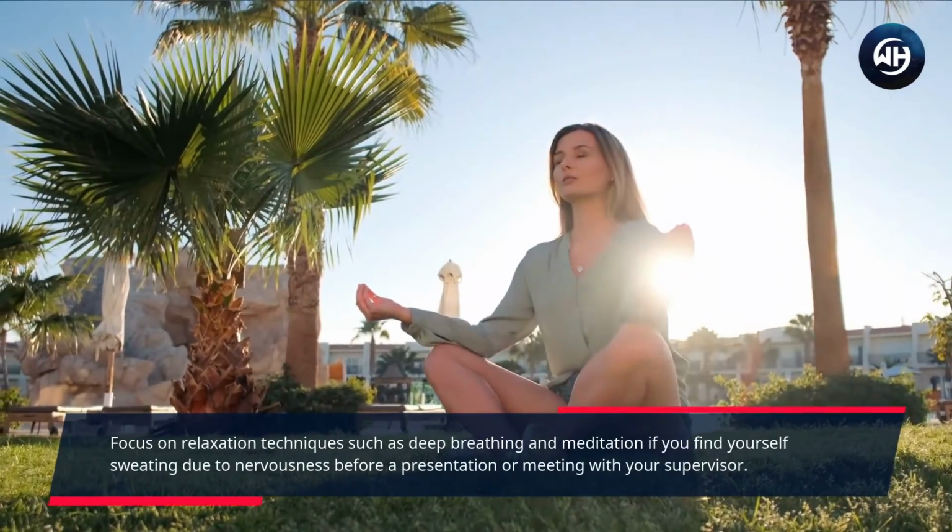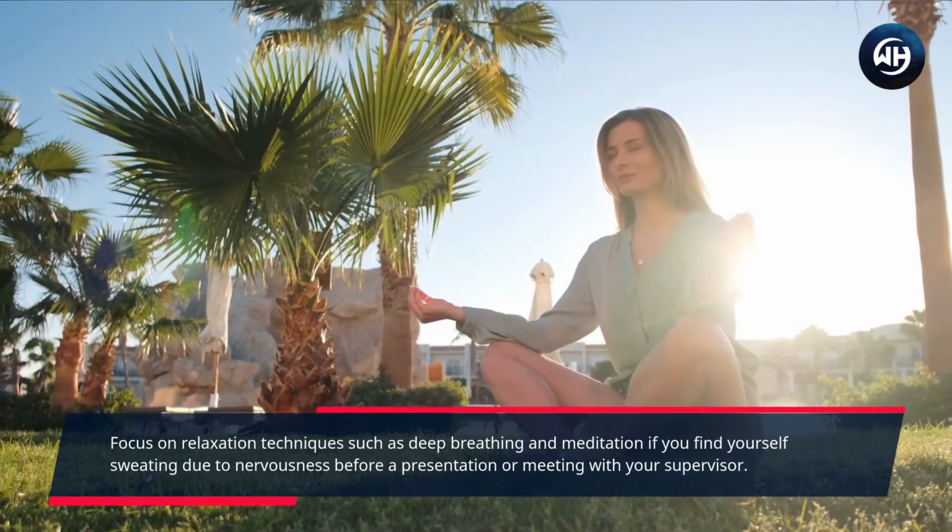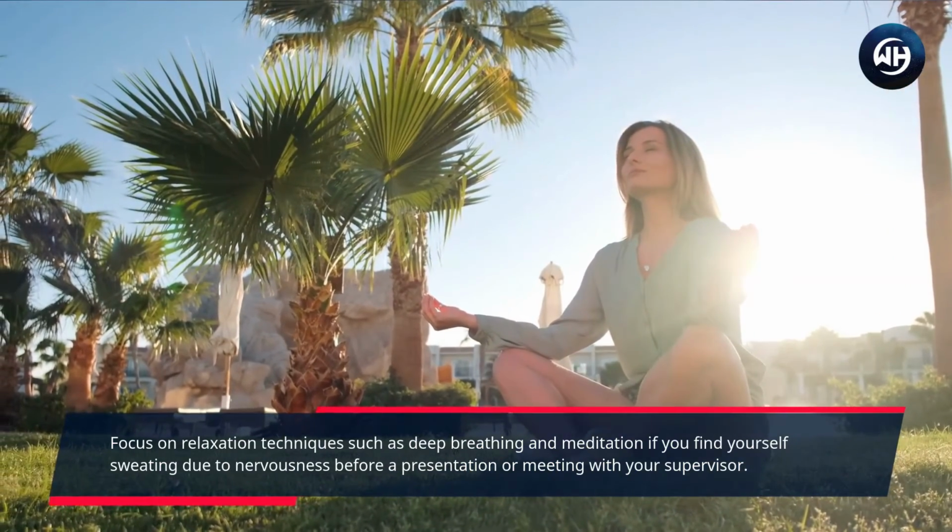Focus on relaxation techniques such as deep breathing and meditation if you find yourself sweating due to nervousness before a presentation or meeting with your supervisor.